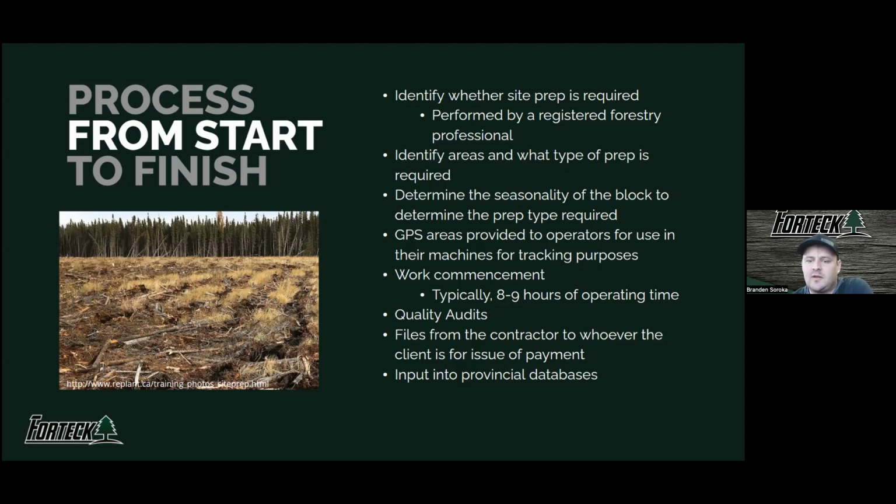Then finally you would need files of wherever the contractor was working sent to the client so that the client can issue payment. And then lastly, the forestry professional would input everything into provincial databases.